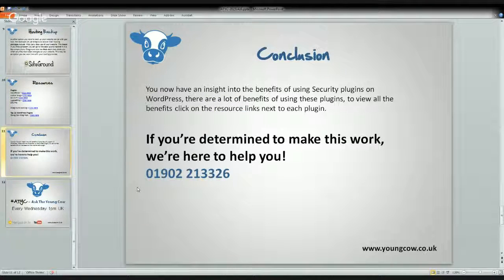Conclusion. So now you have an insight into the benefits of using security plugins and backup plugins on WordPress. There are a lot more benefits to these plugins than we mentioned earlier. There's too much to mention, I think is the right thing to say. So if you want to view all the benefits of the plugins, just click on the resource links next to each plugin and you'll be able to read however much you want to read about that plugin before you decide it's great for you.